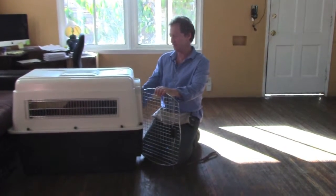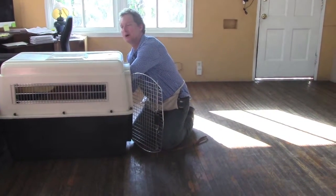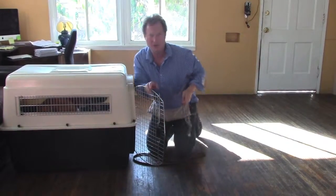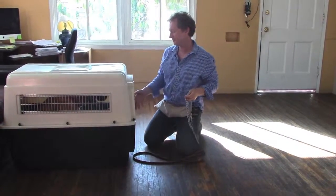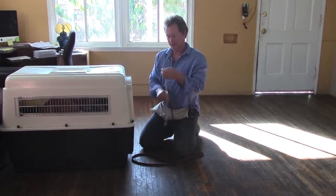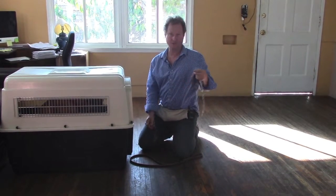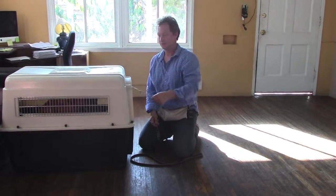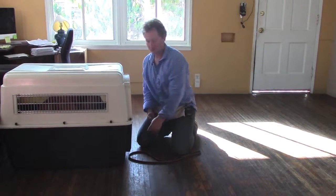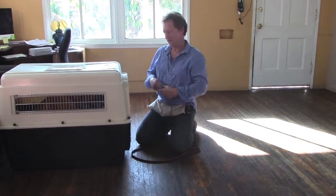I'm going to reach in. I'm going to give him a reward. And I'm going to very calmly take off his prong collar and his choke chain. It's really easy to do. Do it very quickly like that. And we have another dog in the background that's whining. So it just adds to the stress of the environment. Probably not as stressful as your house, but of course you have little kids, and we don't have little kids here, so he's still very excited because of all that's going on around here.